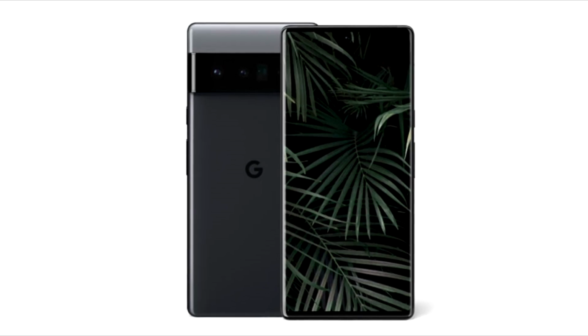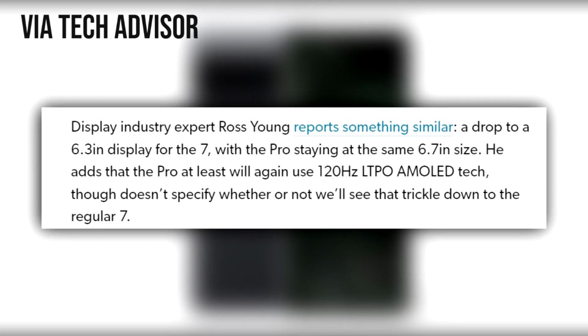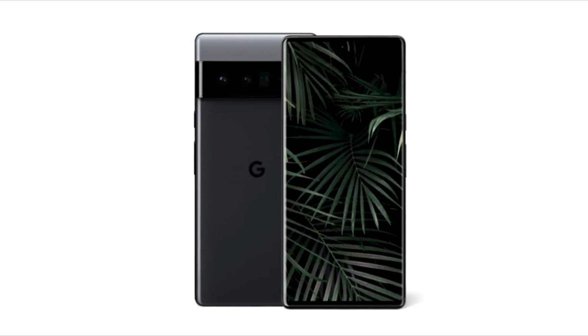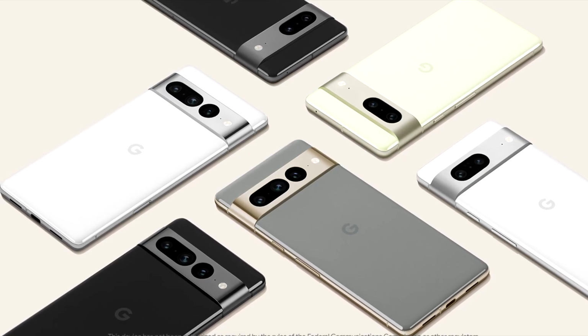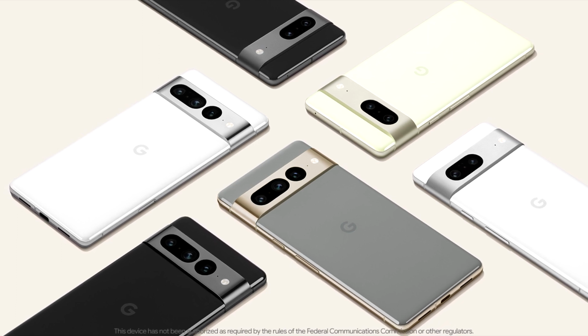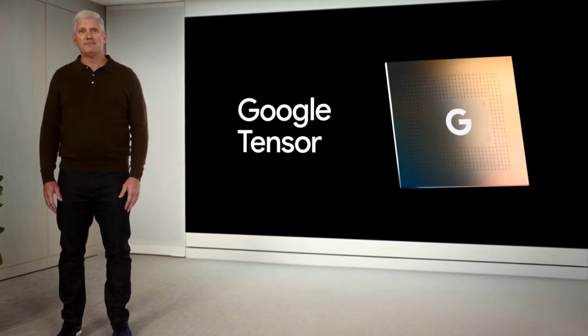Now, as for the display, it could remain at 6.7 inches, same as the Pixel 6 Pro, which of course was bigger than the regular 6, which was only at 6.4 inches, or it could possibly go up to 6.8 inches if speculations are to be believed. Now, of course, we still get a 120Hz refresh rate on the display, which is strongly believed to be an AMOLED panel from Samsung.